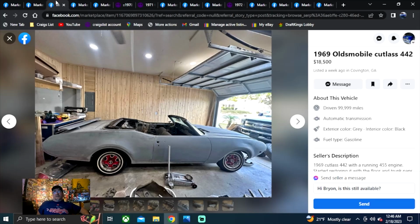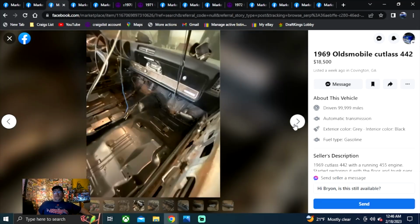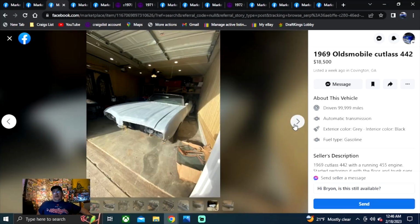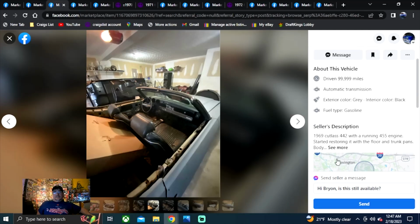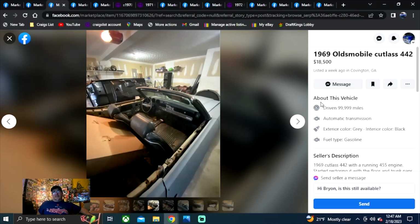1969 Oldsmobile Cutlass 442, $18,500, listed a week ago, Georgia. Gotta love those red wheels, right? Got a brand new one-piece floor put in it. Buckets, console, automatic. Still in primer, one owner, $18,500. 69 Cutlass 442 with the running 455 engine. Started restoring it with the floor and trunk pan. Body's in excellent condition but needs finishing. Please contact if you're interested. Don't have the funds, don't contact. So he's not coming down on the $18,500.